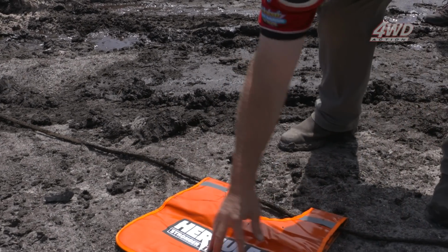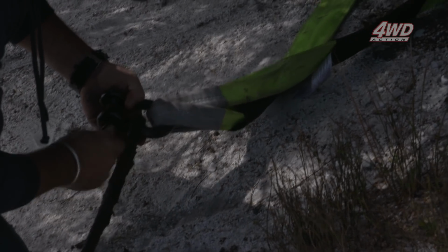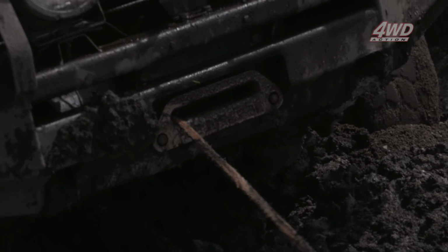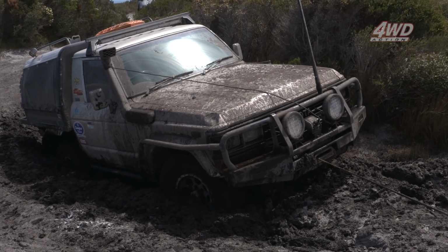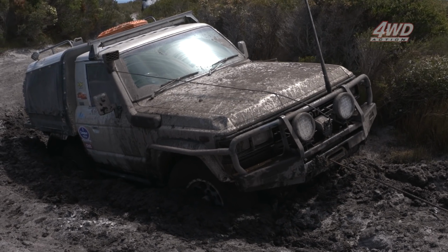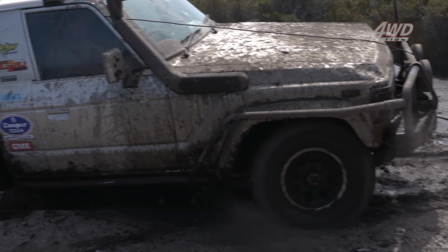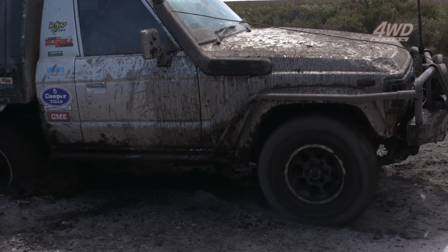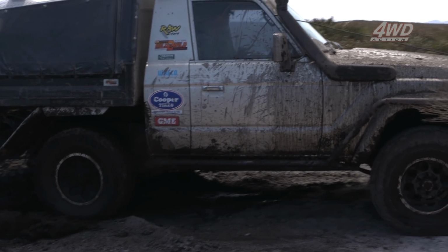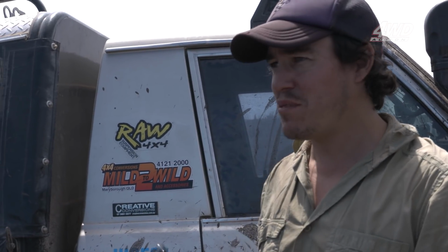Once again, Shauno's using the same recovery point as us, and that Dominator winch has got its work cut out for it here. Shaun is a lot heavier than the D-Max, and he's now pulling it through some very thick mud. Have a look at that though. These winches continue to amaze me. Oh, that was good. Tell you what, Tassie mud, I've said it once, I'll say it a million times. It's some of the stickiest stuff you'll ever see, and it smells delightful.